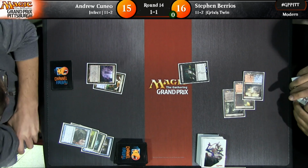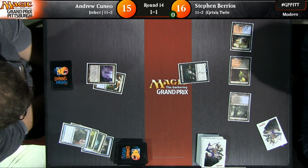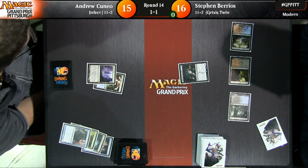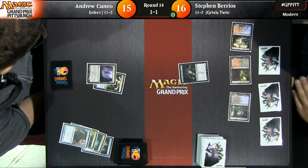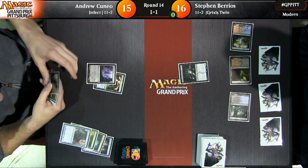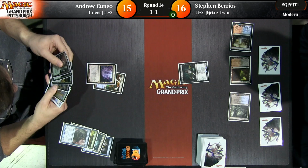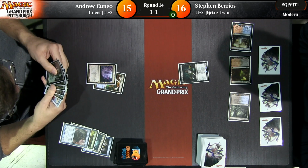Andrew's got Become Immense. But nothing to... well, he's got a Nexus. He does have the Nexus there, yes. I think there's a land in there. I also saw a Glistener Elf. I think he's trying to figure out, does he Become Immense plus Nexus for, what is that, 7? Does he play Glistener Elf and try to set something up for next turn? But yeah, he does have the land. He's also got a Sleight of Hand he's got to decide if he wants to cast.